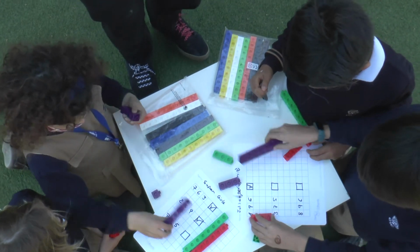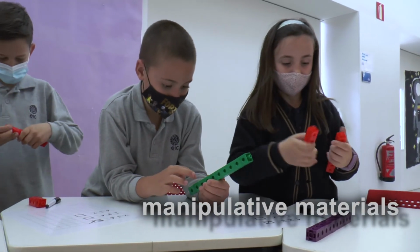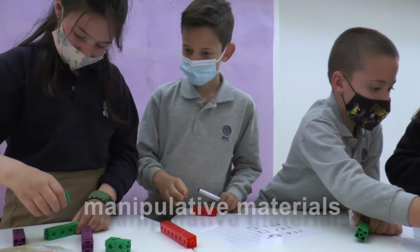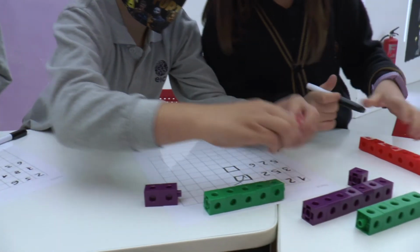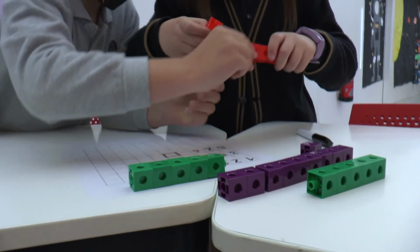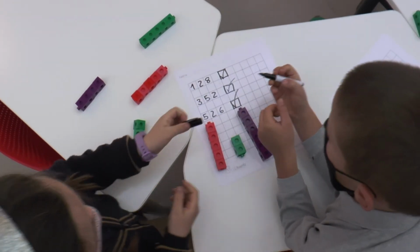Number Lab encourages mathematical dialogue and language. The use of manipulative materials enables the students to discover and understand what they learn visually and systematically. Children learn the content and they develop their mathematical competency in a cyclical way, and the skills are revisited throughout the term, and over the course the content increases in difficulty.